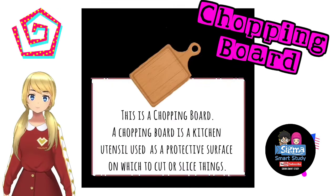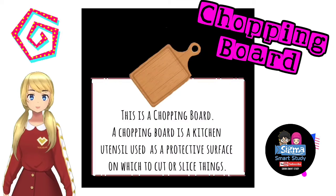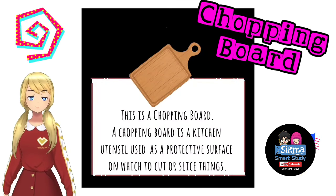This is a chopping board. A chopping board is a kitchen utensil used as a protective surface on which to cut or slice things.